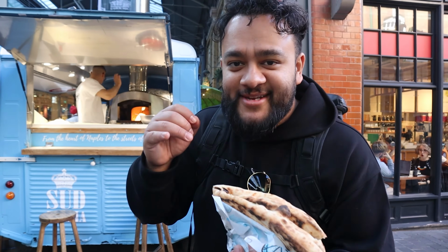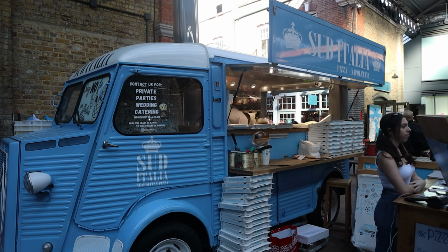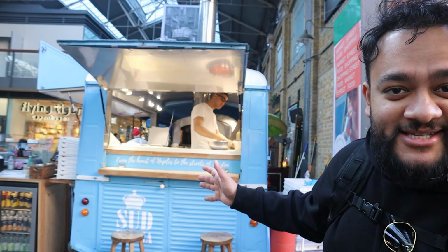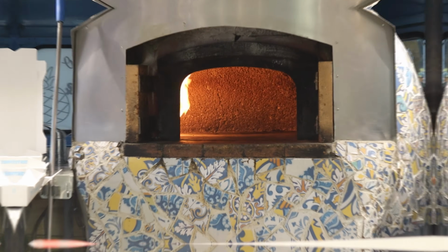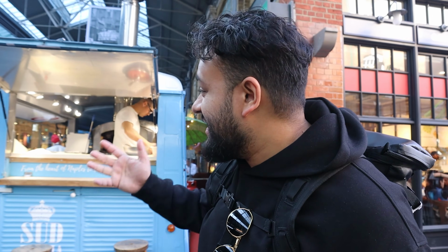Alright guys, next stop is Italia. Bloody hell, I'm excited about this place. This place is a piece of art, by the way. Look at their old school vehicle behind us, which somehow they've managed to get a pizza fire oven inside. I'm not entirely sure what level of engineering was required, but they've smashed it and it literally feels like a bit of art behind us. And I'm super excited about Italia.